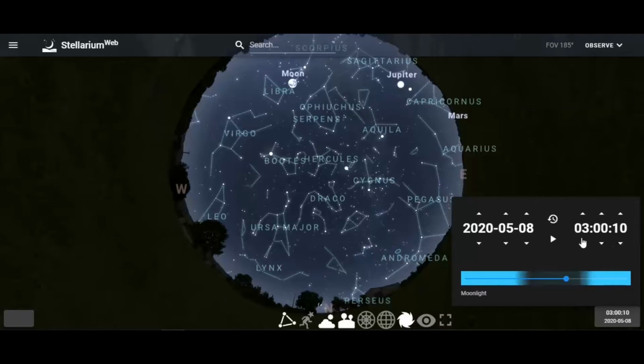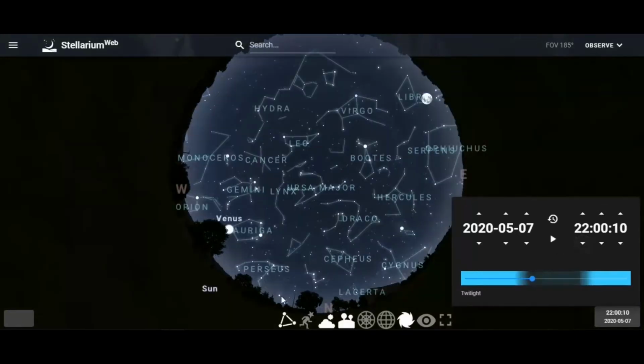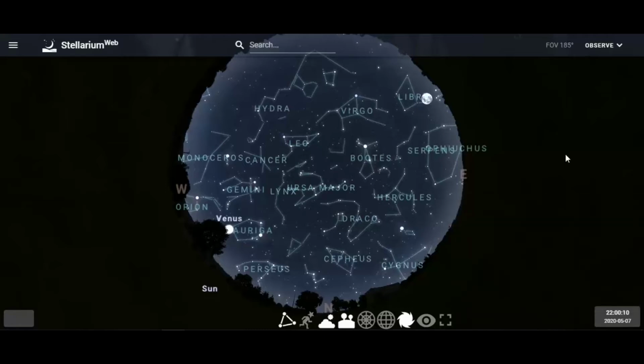Okay, so we're at 3 o'clock in the morning. But if we go back to 10 o'clock, this is a fun story to tell your friends and family: the Milky Way is along the horizon. It's called the disappearing act. Right? It does not mean it's gone, it's just along the horizon. And from the city, it's almost to the point you can't see it.